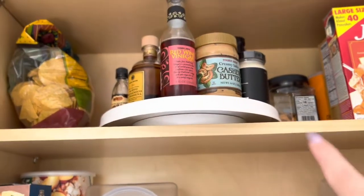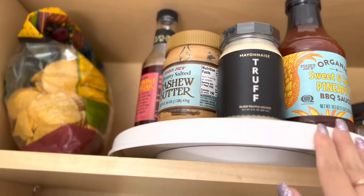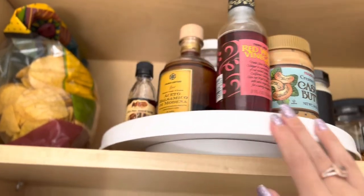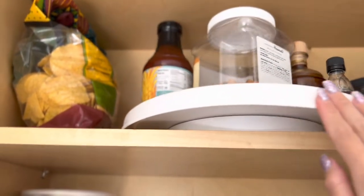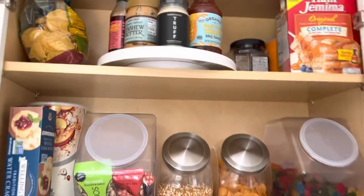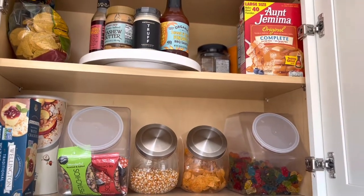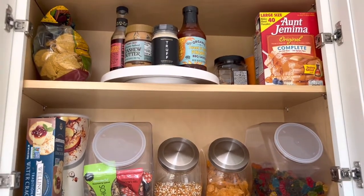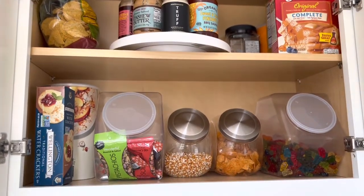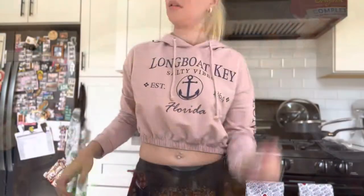Also have a Lazy Susan up here. You guys, Lazy Susans are super, super useful. You just spin it, you can see everything you have, and I really love this thing. So yeah, those are just a few things around my kitchen that I feel like really help me when it comes to organizing, when it comes to food shopping, and if I need to see in the cabinets, this all just helps, and I absolutely love the way it looks.